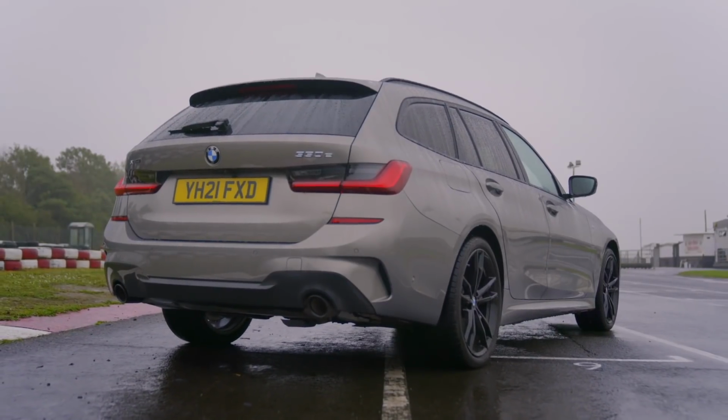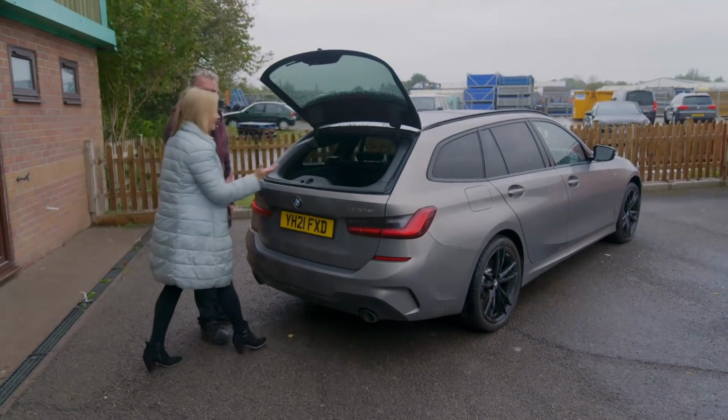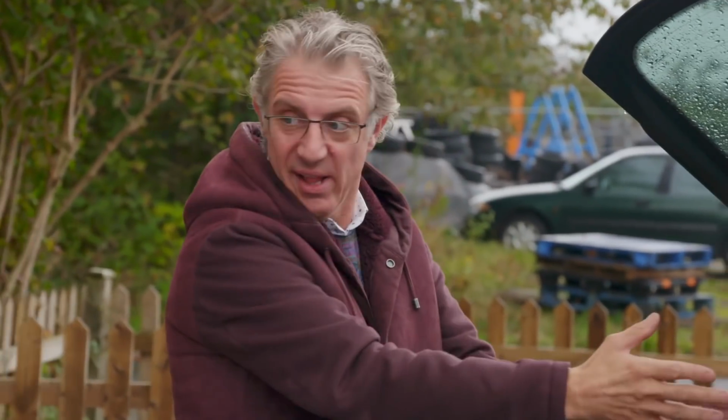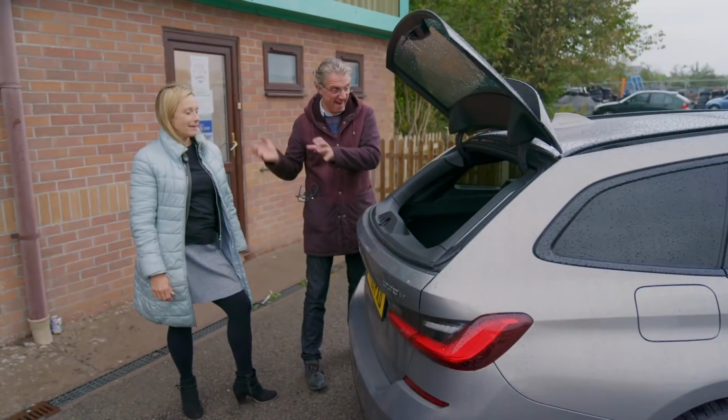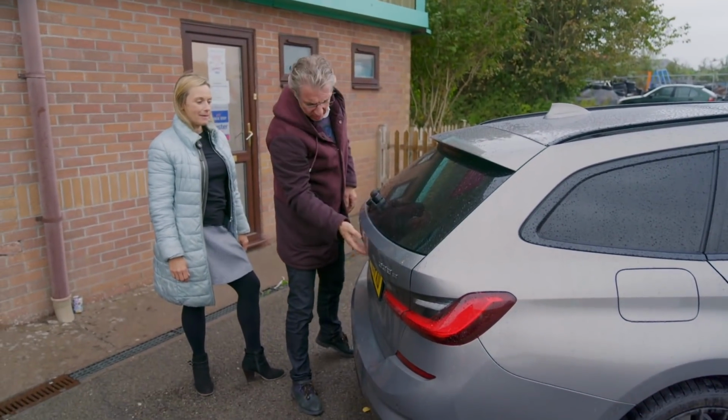Next to the BMW. Do you know what I love about these? They're just useful, aren't they? I know. See, I could put my sausage dog straight in there. Do you know what I mean? Yeah. I couldn't get my Rhodesian Ridgeback in there. No. That's not going to happen. Right, anyway, let's have a look under here.